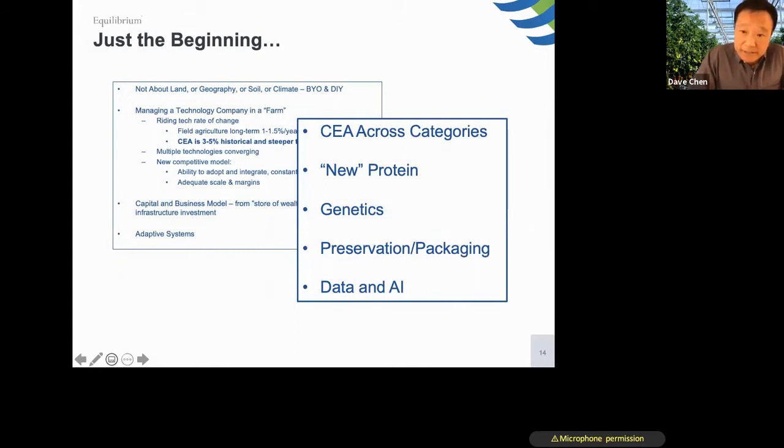And we're not over. CEA is going to be increasingly applied across categories. We're already seeing it in the berries. We're seeing more kinds of leafy greens being brought indoors. You see pilots in Holland with bok choy and other Asian vegetables. We see the continued push onto new proteins, genetics, preservation packaging, and we are seeing the practical implementation of data and AI. So this treadmill, this inflection S-curve that we're on, we think is just at the beginning.